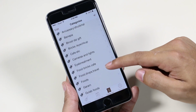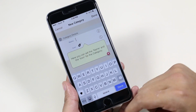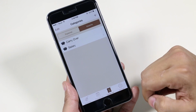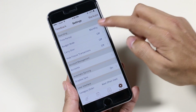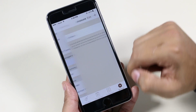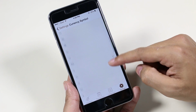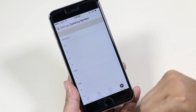You have got categories, that is, you can choose or create your own category for your income or expenses. And lastly, we have the settings. From here, we can choose our time period, budget mode, manage your accounts, turn on Dropbox sync so that you don't lose your data. You also get an option to choose your currency. Basically, all the currencies are supported, which is really good. And you can also give a passcode to lock this application. Overall, a great expense manager application with all the necessary features.